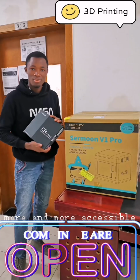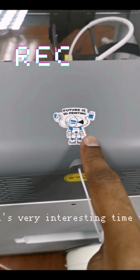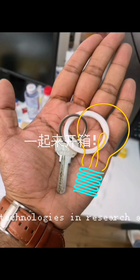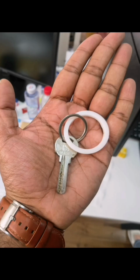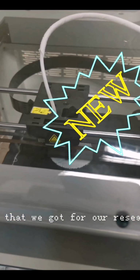3D printing is getting more and more accessible and more cost effective. So I think it's a very interesting time to experiment with some of these technologies in research and development. So this is a keychain that we printed off the new 3D printer that we got for our research group.